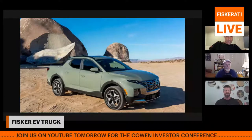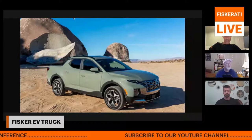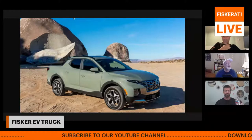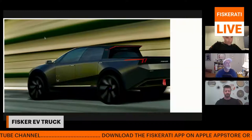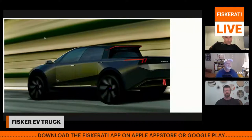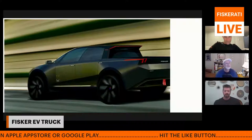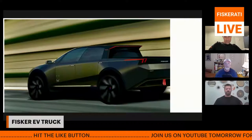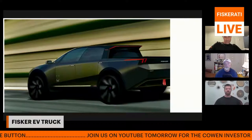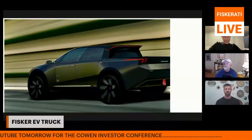How many feet do you think that is right there with the Santa Cruz? Is that 3 feet? That is like 4. That's 4 feet. Wow, that looks like a short 4 feet. It's probably the angle of it. And then this one right here, do you think 4 feet there too? It's about the same as the Ford Ranger. I think it's a little bit more, like the Maverick. I think the Maverick is like 4.5, and the Santa Cruz is just over 4.